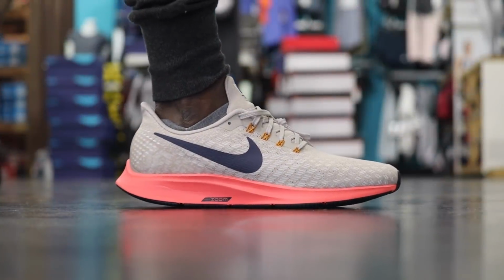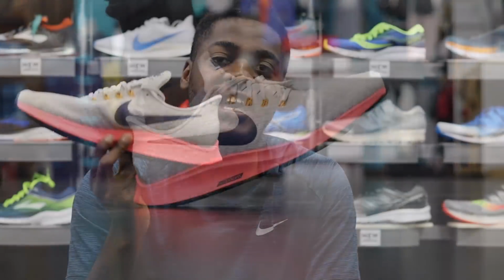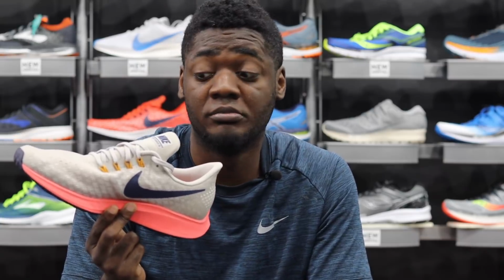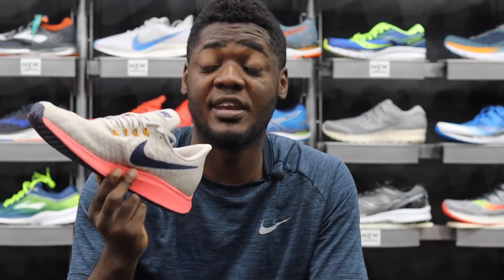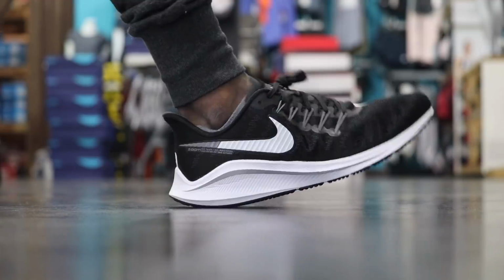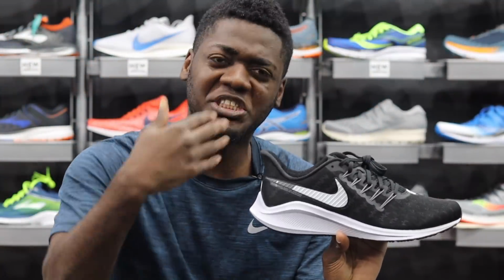In the midsole, you have a Cushlon foam with a full-length zoom in the Nike Pegasus 35. And like I always say, it is one of the smoothest rides that I've had in any shoe. This is probably why it's my top shoe every year. And this year is even better because it's full length. So it's great, and I loved it. But they didn't stop there. Nike went ahead and put that same full length zoom into the Nike Vomero 14. They did that for me, not for you, for me. And I appreciate that, Nike.